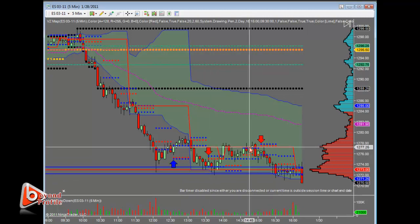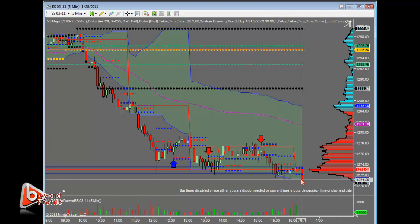We couldn't get a close even on a 5-minute basis. There was one maybe there. But it was being contained here by too much supply coming into the marketplace and causing us, obviously, to close at the lows of the day.